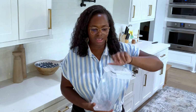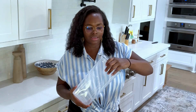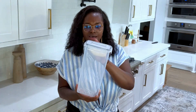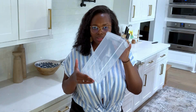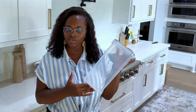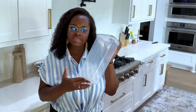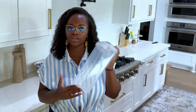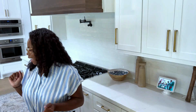It has 4 levers on the side that you can pull open, and then just put the lid back and close it. It does have a rubber seal around the edges, so it's airtight. So I really like that about this. And again, I can't get enough of clear containers because 1, you can see what's in there, but then 2, it makes your space look so much cleaner. So really excited about this one too.